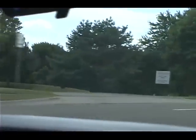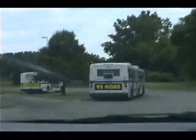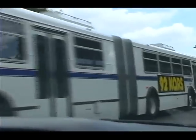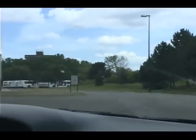I kind of got this idea from my paternal cousin, Ted Decker. He told me he always wanted to be a bus driver. There's one of our big articulated 60-foot buses. And yes, I've driven them before.